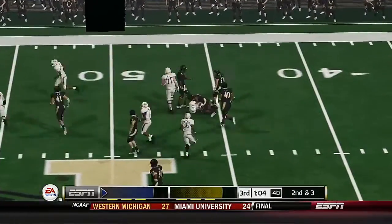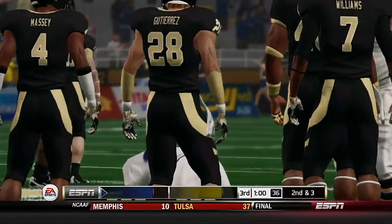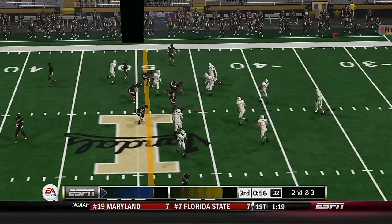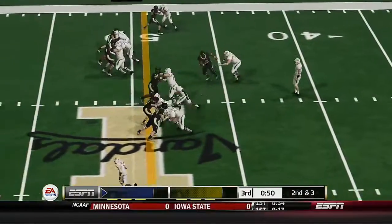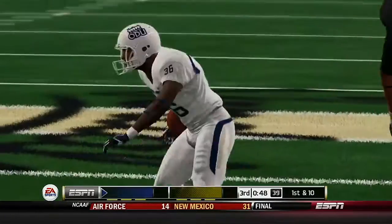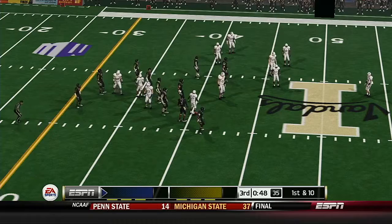Complete. He's got room. Brought down at the 45. Good for a gain of 6 yards. That'll bring up 2nd and 3. He's at the 40. Tackle made right around the 40. Gain of 15 yards. That makes it 1st and 10.